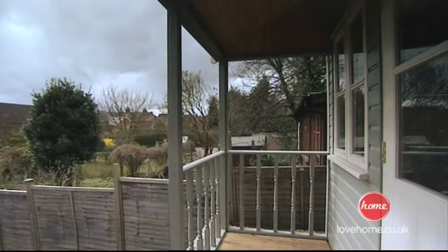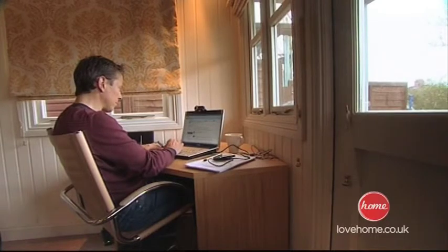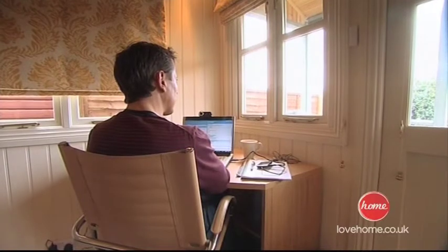What about the fact that this is a flat pack? It's something that more and more people are doing now, but I think people still think of them as being quite flimsy, not very good structures. Are you glad you went down the flat pack route? When you're in here and the doors are closed and the heating's on, it's really cosy and it doesn't feel like a flat pack or a temporary building. It feels like a normal office room.